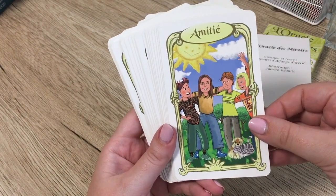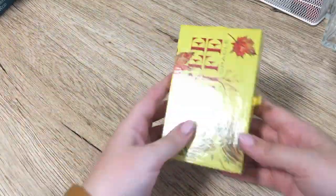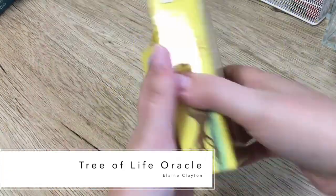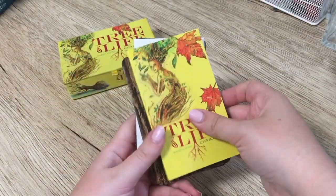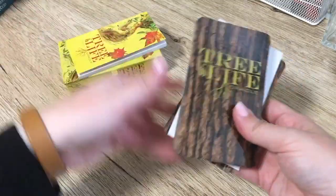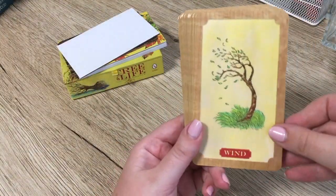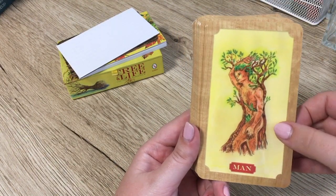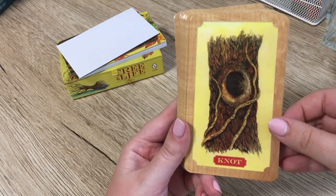Not one I see around a lot, although I'm not sure how easy it is to get outside of France. And the most recent deck Mum got me is this one, the Tree of Life Oracle, which actually made me cry. I'm easy to make cry though. But anyway, there's not a lot of cards in this deck actually, but I just thought it was so beautiful. I know it's only subtle, and maybe I was just emotional that day, but there was just something about it that I just thought was really, really sweet.